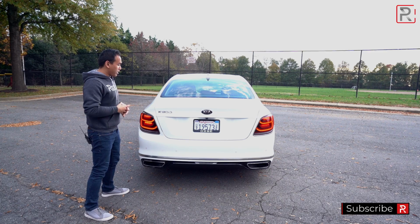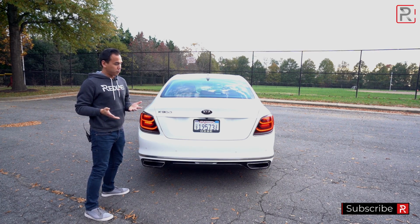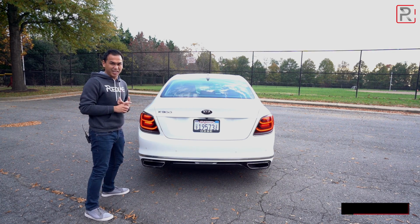So at the rear of the new K900, you can see a lot of design influence was, to me, it looks like it was taken from maybe Mercedes and Bentley.